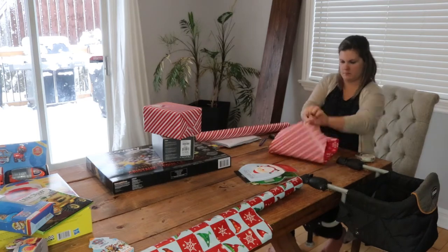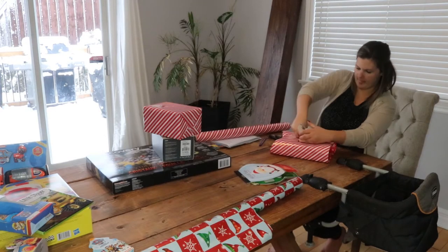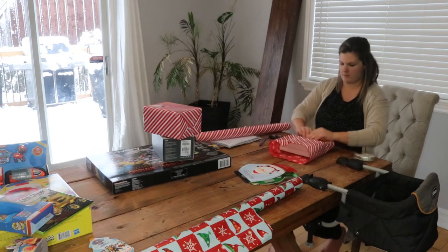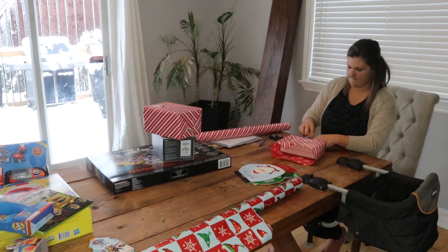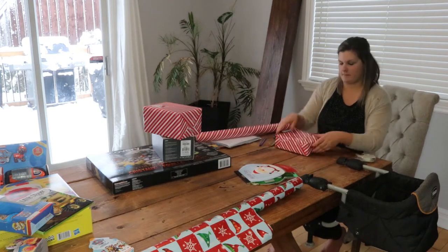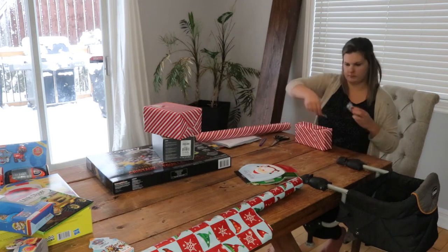So I'm really liking this gift wrap. I had this one last year too. They're like the ginormous rolls from Costco. They're also double-sided. So they're similar style and color, but you can flip them to the other side. So you get like two papers in one, which is amazing. So we do one color from us and then we do one color from Santa as well.